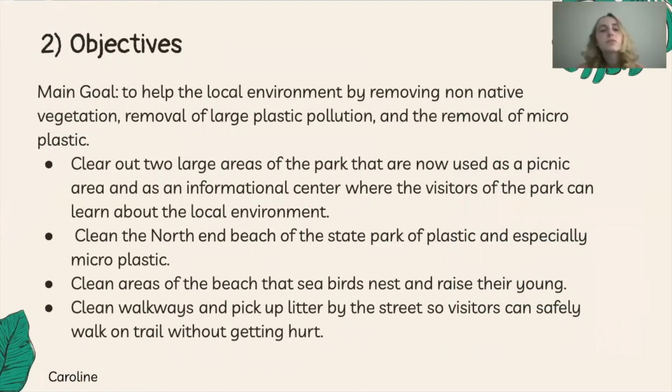So our objectives for the project: our main goal was to help the local environment by removing any non-native vegetation and removing large plastic and microplastic. One of our objectives was to clear out 2 large areas of the park that are now being used for picnic areas, or the park rangers are using it as an informational center where the visitors of the park can come and learn about the local environment of the park.